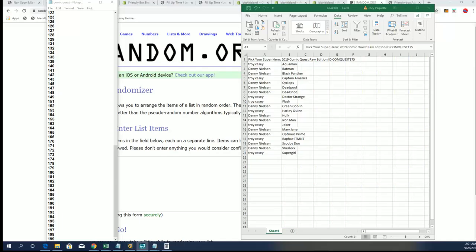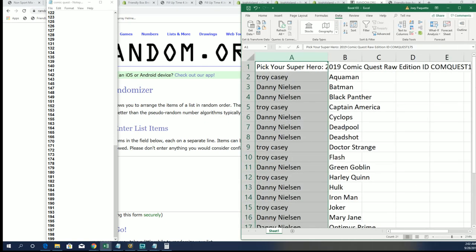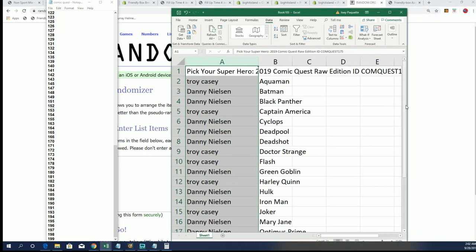This is our box break called Comic Quest. It's happening. This is 175 over here, and you can see everybody has selected their superhero. Good luck in Comic Quest 175.